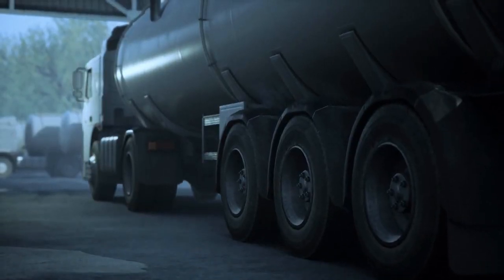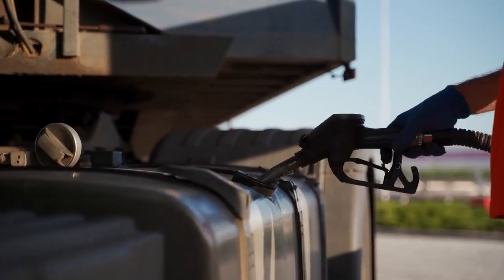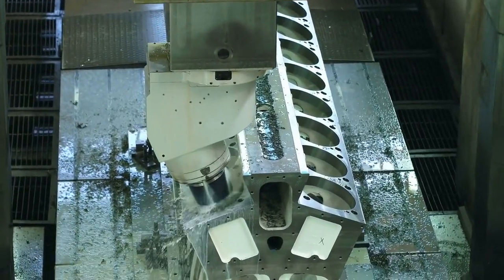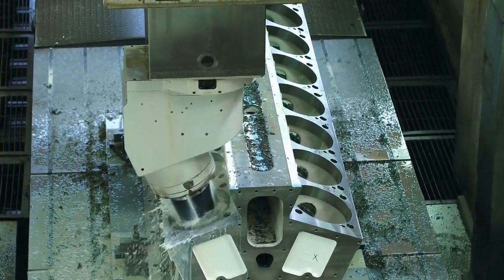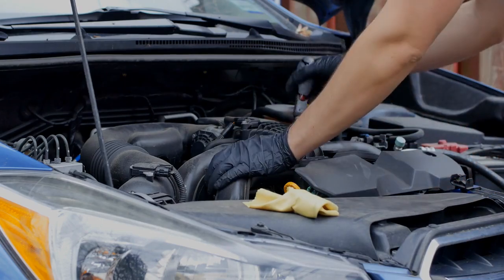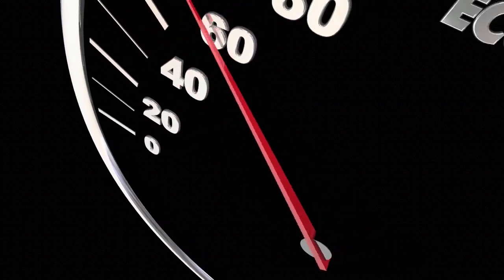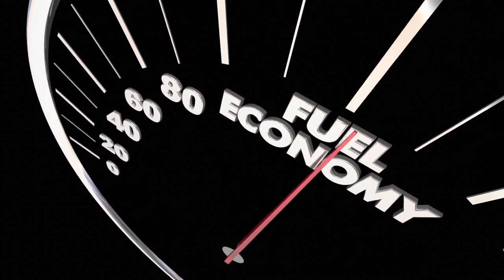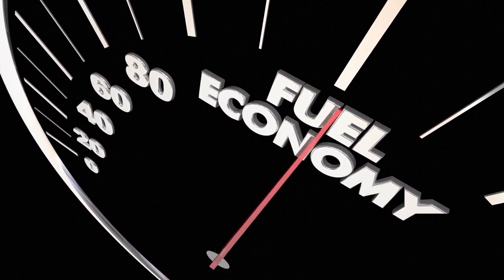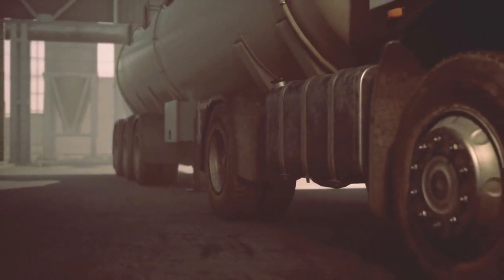Fuel type and efficiency. The type of fuel your truck uses impacts more than just your fuel bill. It also affects your repair costs. Diesel engines, for example, are known for their durability but can be expensive to repair when things go wrong. Gasoline engines may cost less for routine maintenance but can wear out faster under heavy workloads. Then there's the question of efficiency. Trucks with higher fuel efficiency often require less engine strain, reducing the likelihood of mechanical issues. Choosing the right fuel type for your workload is a smart way to keep maintenance costs in check.